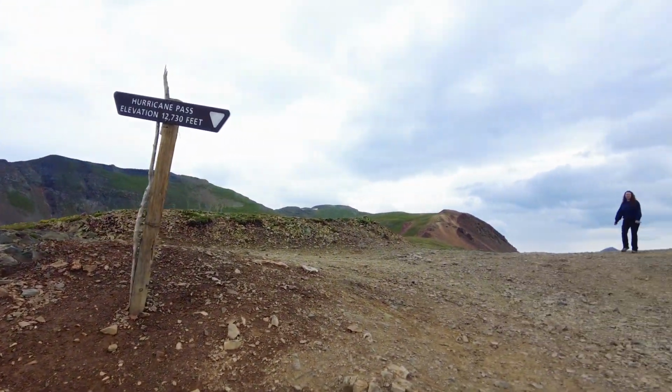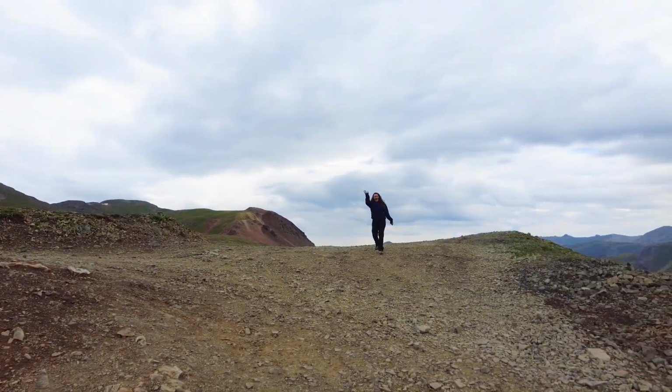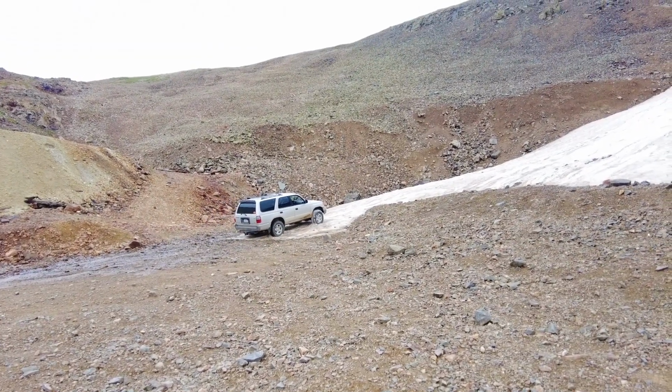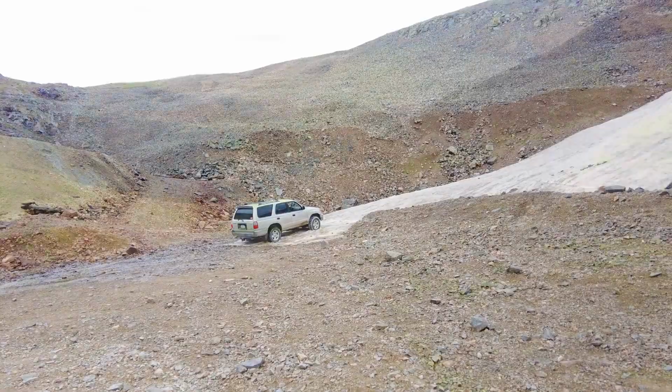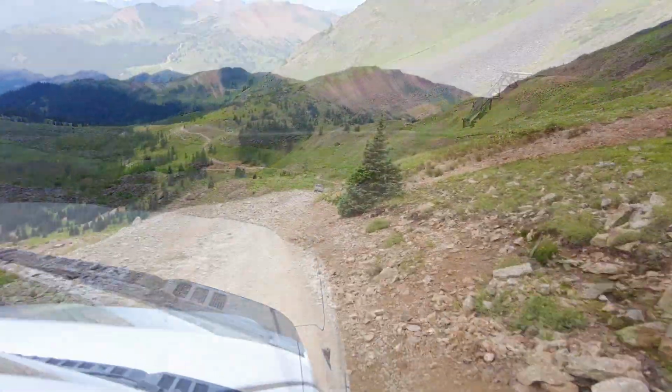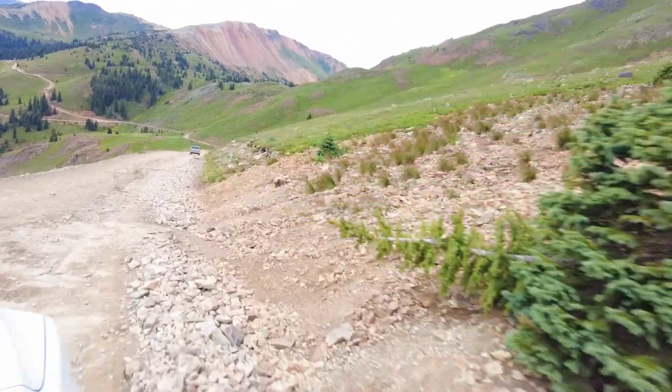This trip was pretty early on in Jason's journey of modding his 4Runner, and he thought he'd do some snow wheeling, but it didn't get far at all. After Hurricane Pass, we headed down Cement Creek, went back to camp near Silverton, and spent the night.